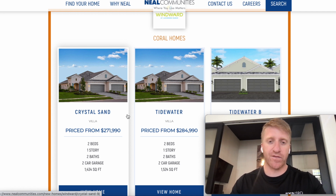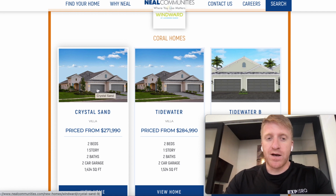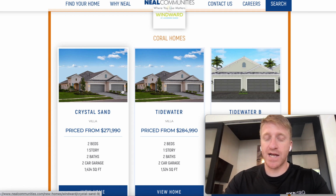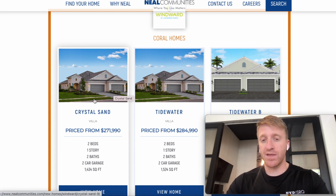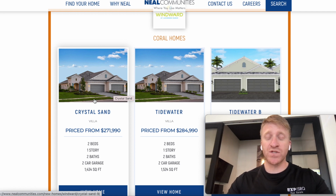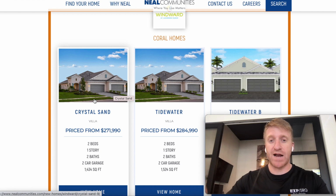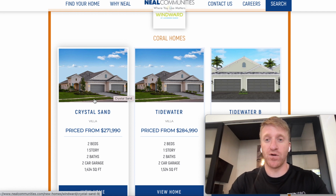There's a slight key difference between those 2 models, in my opinion, that would make you choose the other one if you view that as a benefit. They're setting them side by side, so they're either doing Tidewater, or they're doing Crystal Sand next to Tidewater. From being in the different villa communities, these ones very much feel like single family. If you're going to get a villa for that price point, it feels like a single family home inside. It's really hard to tell the difference. You're technically attached, but they're even insulated, with the walls and everything like single family, so they can be zoned like that. The whole way Neal does it, it doesn't feel like you're in a villa complex.